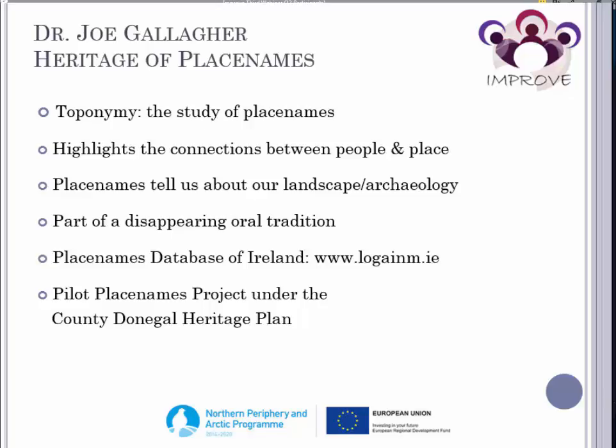The study of place names provides an opportunity for people to engage with their landscape and with their heritage, and I suppose it's from that point of view that I'm particularly interested in place names. Place names highlight the connections between people and place. I think people have an affinity with the places in which they live and in which they grew up. But the place names give an identity to our landscape as well. It's very important from that point of view.